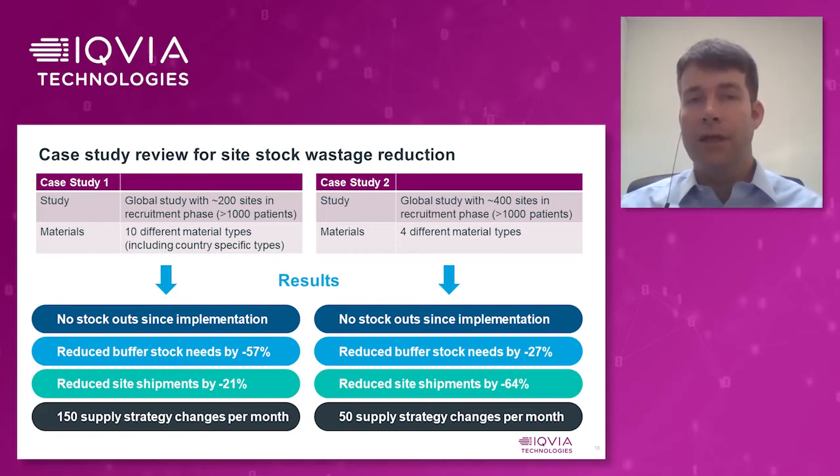So in the first case study, you can see that we reduced the buffer stocks by 57%. At the same time, we reduced site shipments by 21%. And we achieved that by doing about 150 supply strategy changes per month. And in that study, we used about 80 different supply strategies that we changed the sites between based on the data of the patients and of the sites according to that study.